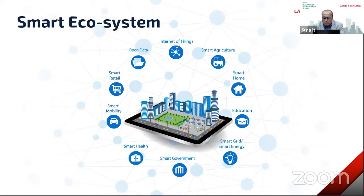So we'll have smart homes, smart grids, smart education, smart mobility, smart transport, smart retail, everything interconnected, making certain, or to a large extent, decisions made by machines based on data derived by these machines, verified by blockchain data management systems, and so on and so forth. So I think it's fair to say that this is how our ecosystem will look in the near future.